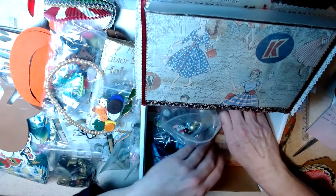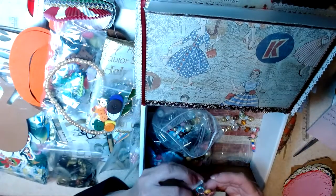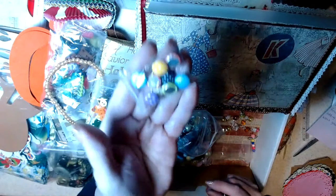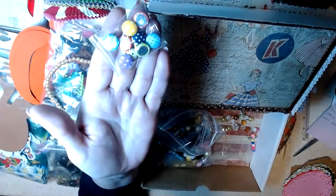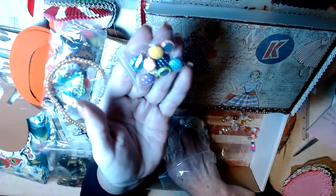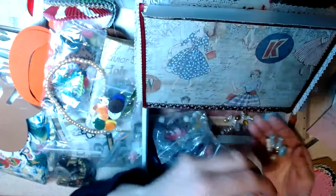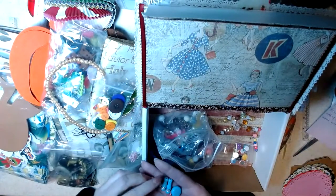Here, let me set these down. Oh my gosh, I love these. Look at these, they're fabric covered, like little buttons that you can glue down or use as magnetic closures, which is probably what I'm going to do. And they look like little mushroom caps. Oh my gosh, those are so stinking adorable.